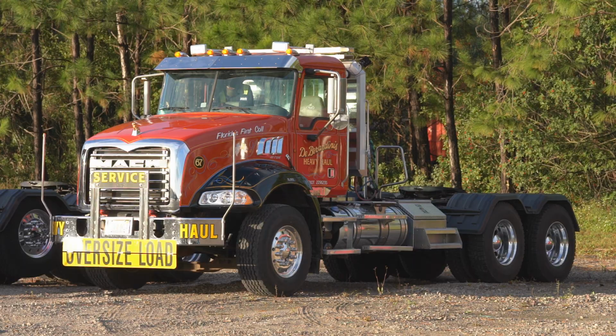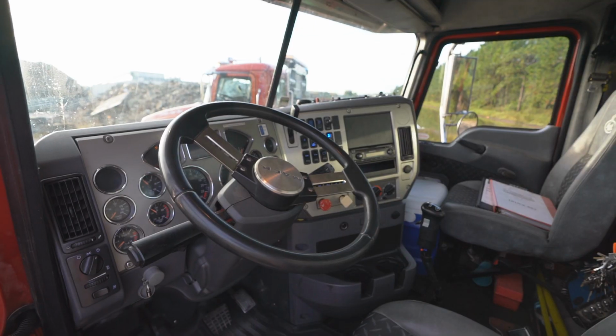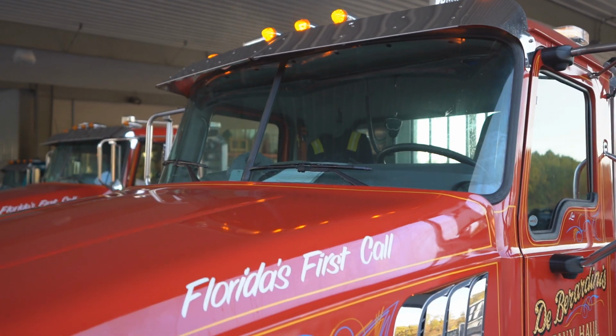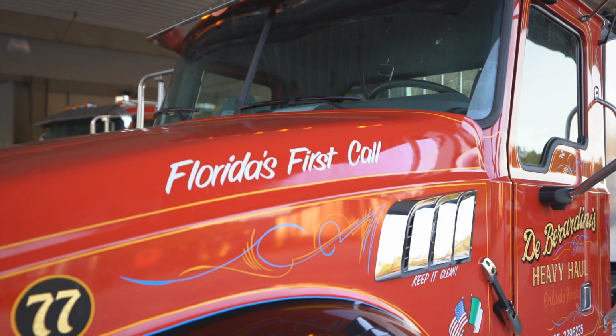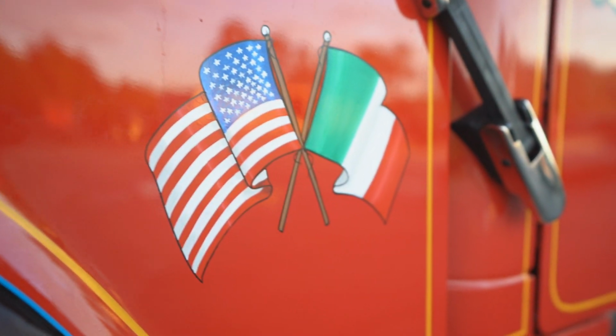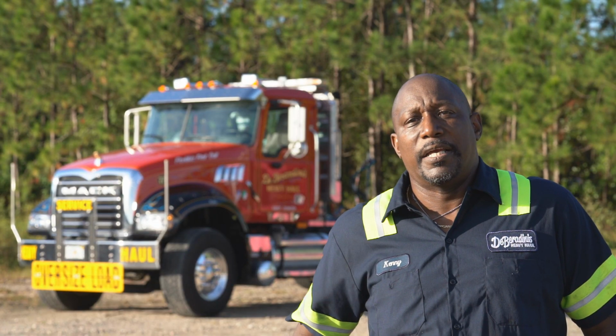I cut my teeth in old Macks before Macks were pretty, with trucks with these colors. It makes me proud to drive this truck now because this truck takes me back to that time, and proud because I get to drive something that Lou's grandfather was proud to have on his line.